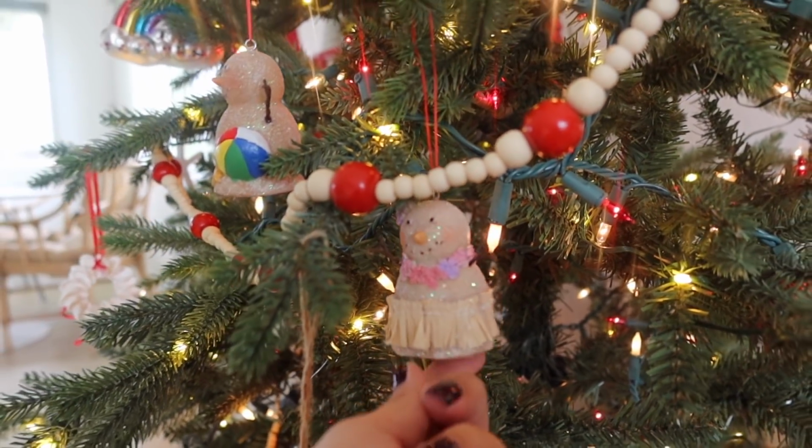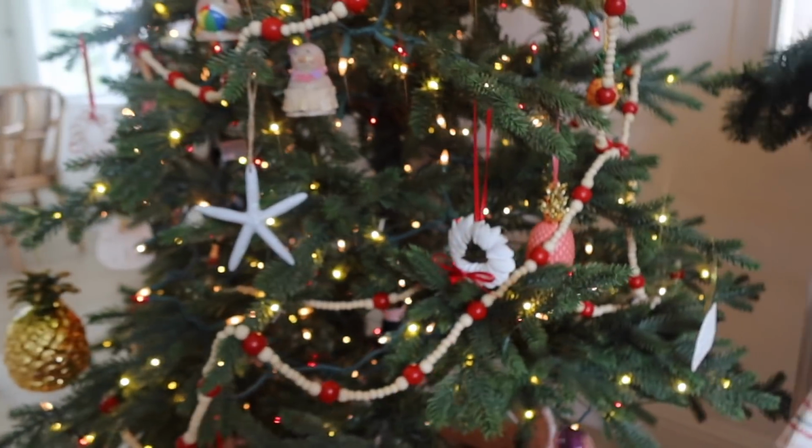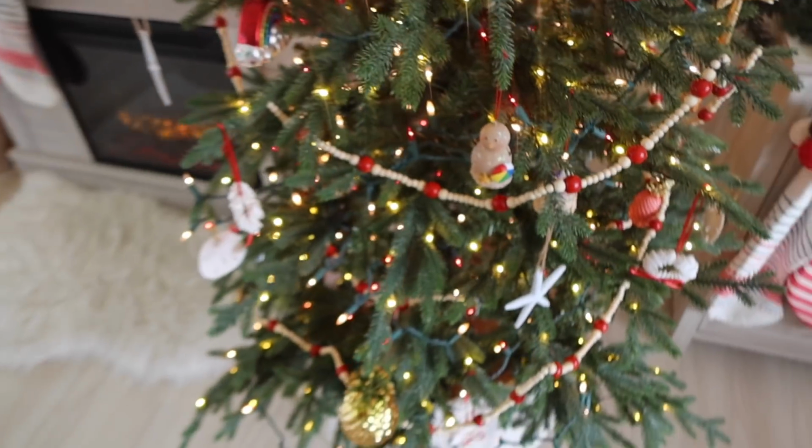But it was really cute, and they wanted to hang their snowmen next to each other on the tree. So I'm letting the kids keep their decorations where they hang them, like where they have the beads. I know it's not the picture perfect tree, but I think it's perfect because my babies did it, right?